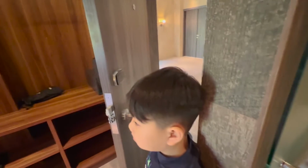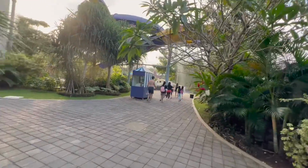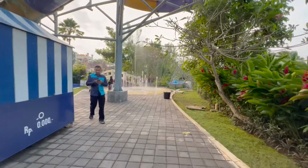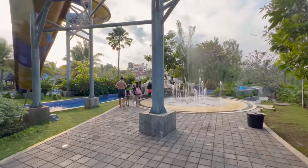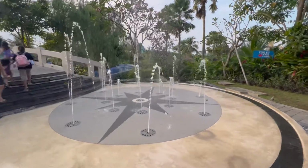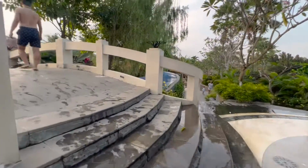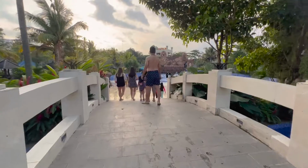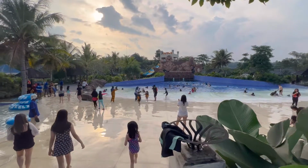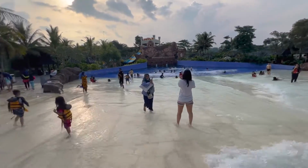Okay, now we're going to go back to our room and pick Jason up, and we're going to go swimming. So now we're heading to the pool. My son is already going first. So apparently this is the pool with the water, and we're going to the wave pool. They have a big wave pool here. Oh wow.